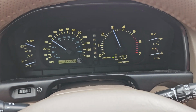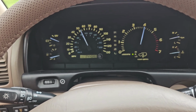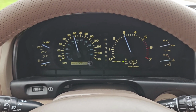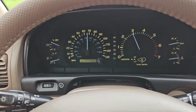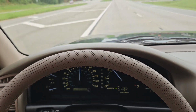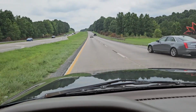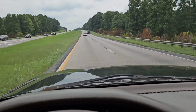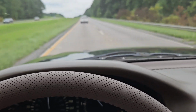And here we go. I'm about half throttle, maybe a little more. I wish I could go a little faster, but we have people that get in the left lane, and well, you guys know.